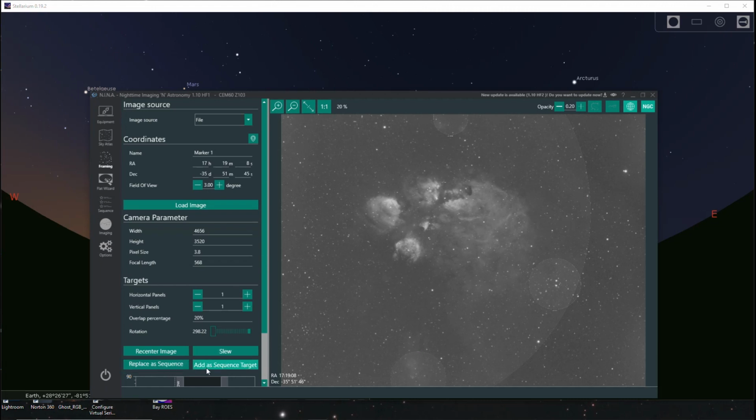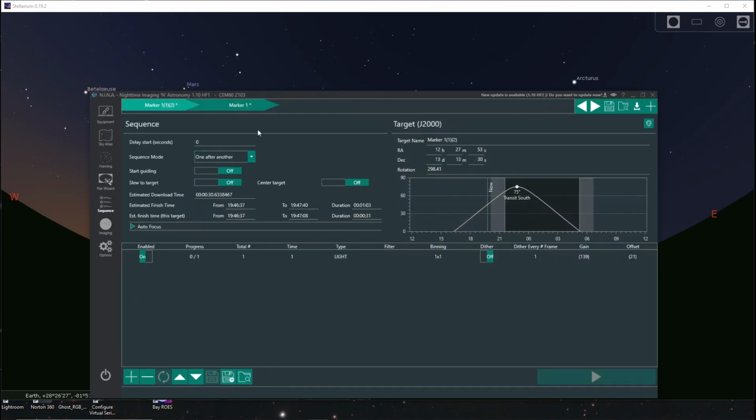So now, instead of doing replace, I will go add as sequence target. There. Now, if you look on the sequence tab, I've got two targets up here. The first one is our Markarian's chain. And then the second target, go and look, notice the coordinates changed. Watch those coordinates. So you see, it did pull in the right target for the second sequence.